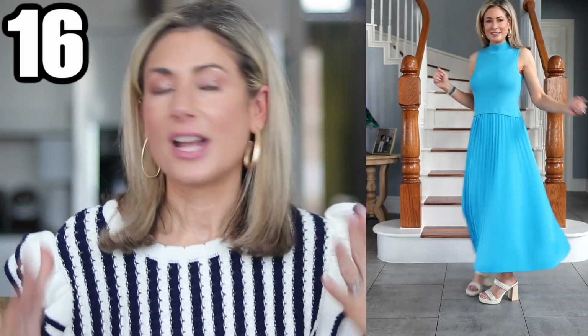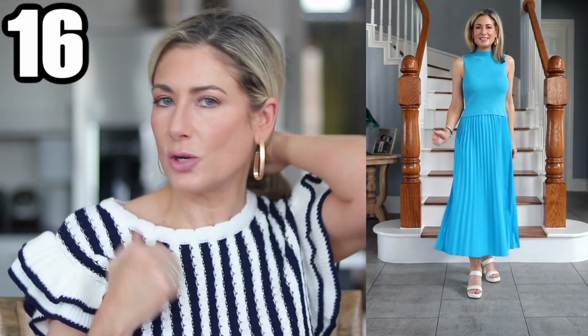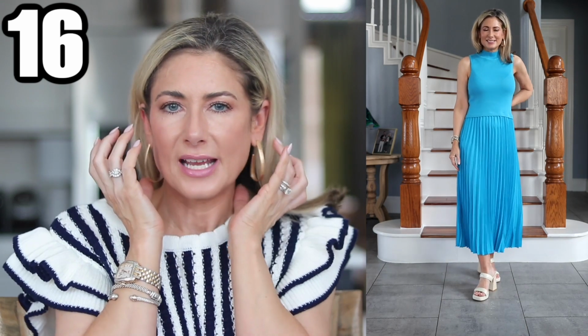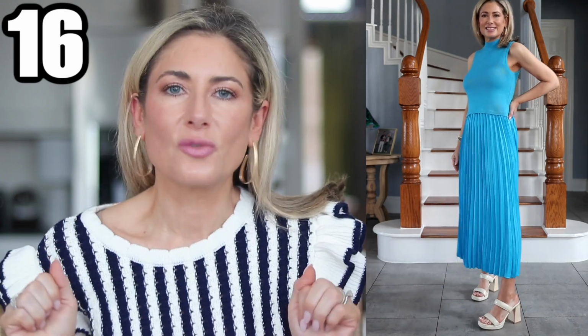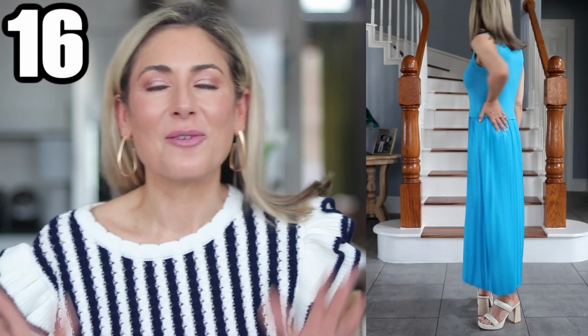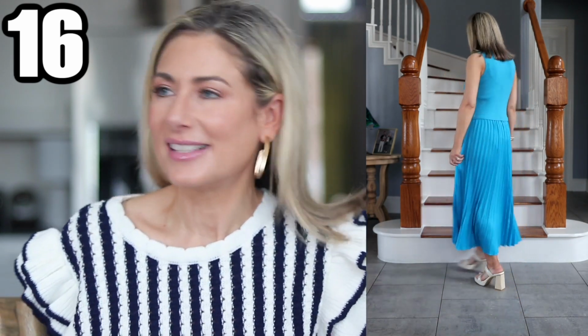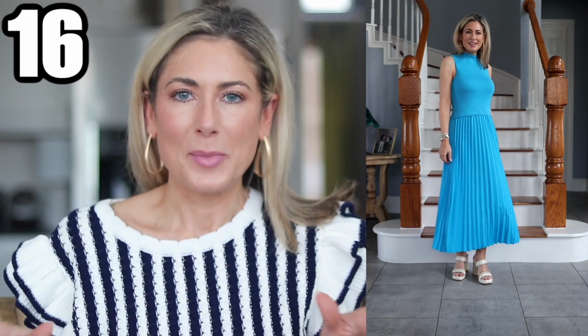First of all, imagine I am not standing in front of my staircase. Imagine I have my hair pulled back into a really cool, sleek low pony and my roots have been done. I've got big gold statement earrings on, some gold strappy sandals with heels. It's a really elegant, really cool piece. And it's just not something that I expected to love. Let me break down what I love about it.